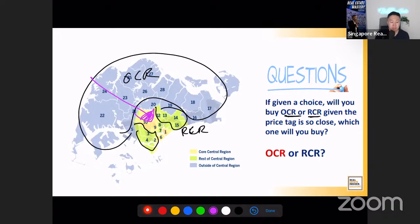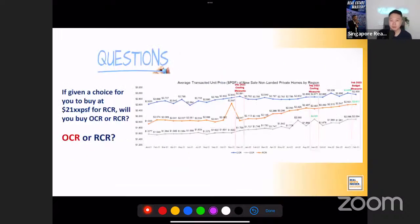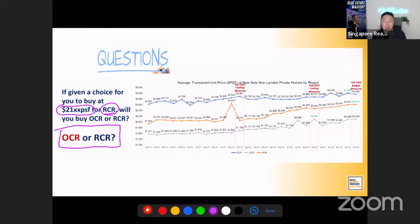All right. So let us see today from a guideline. If, let's say, RCR, which is city fringe area, today, if you are able to buy a property at about $2,100 plus per square foot, will you buy an OCR or RCR? So let us just study the numbers a little bit from here first.